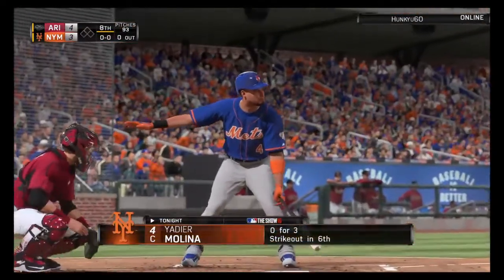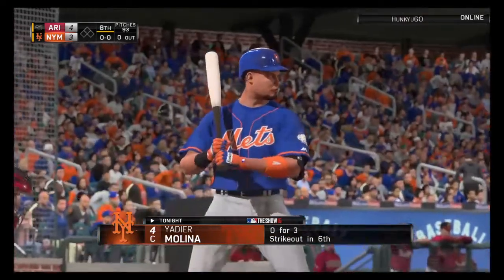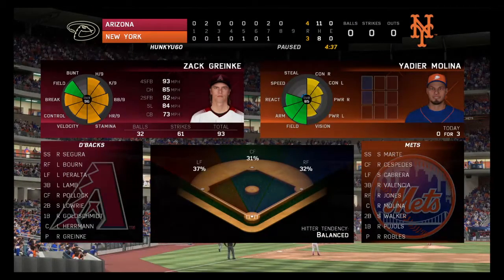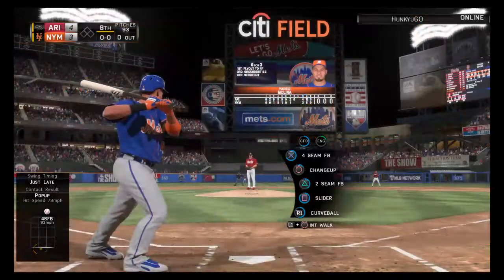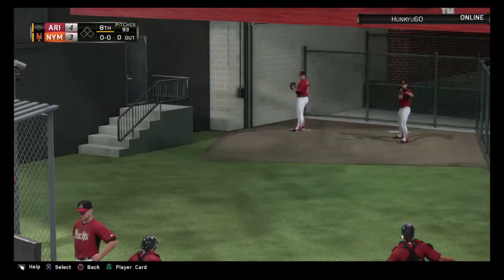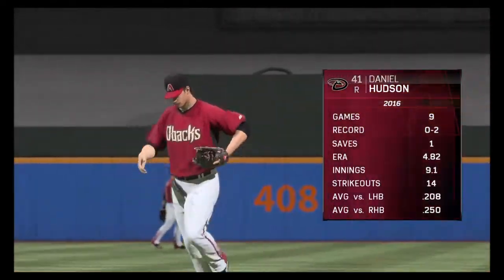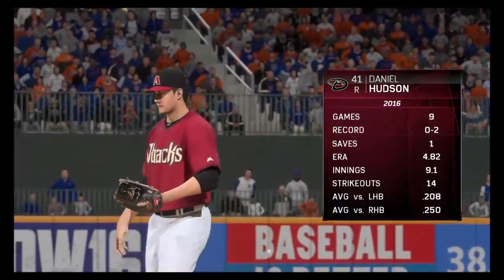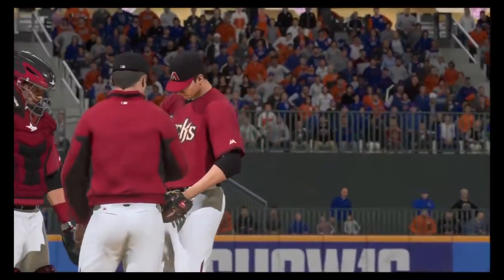Leading off the inning, Yadier Molina, and they'll need him to get something going here. Well, this has been a great game so far, and they're only down by 1, so getting this lead up. Daniel Hudson is on out of the bullpen now, as he'll take over to start the bottom of the 8th. Daniel Hudson.